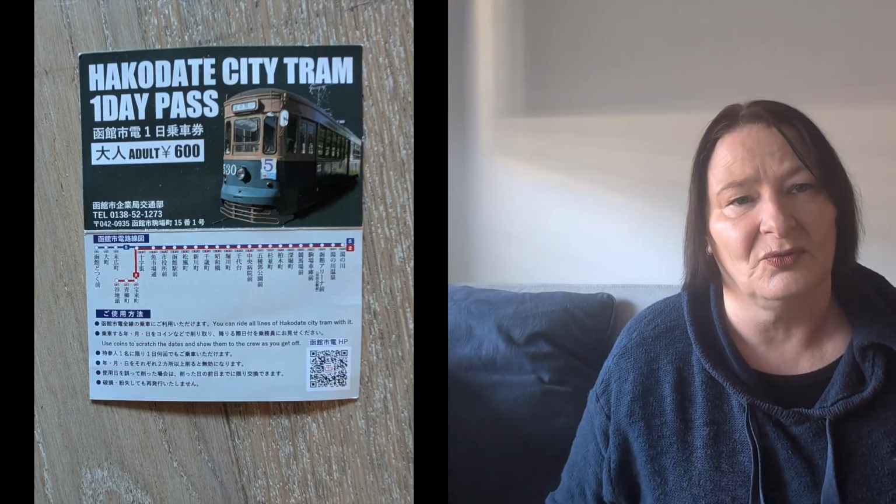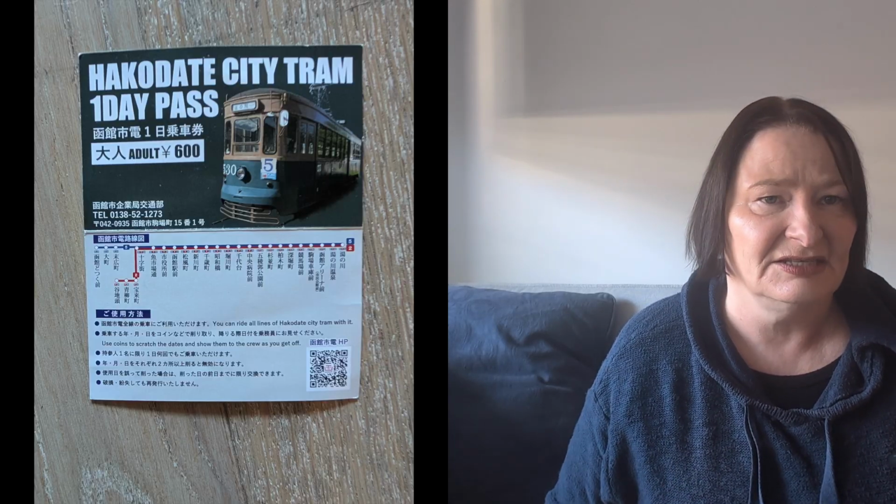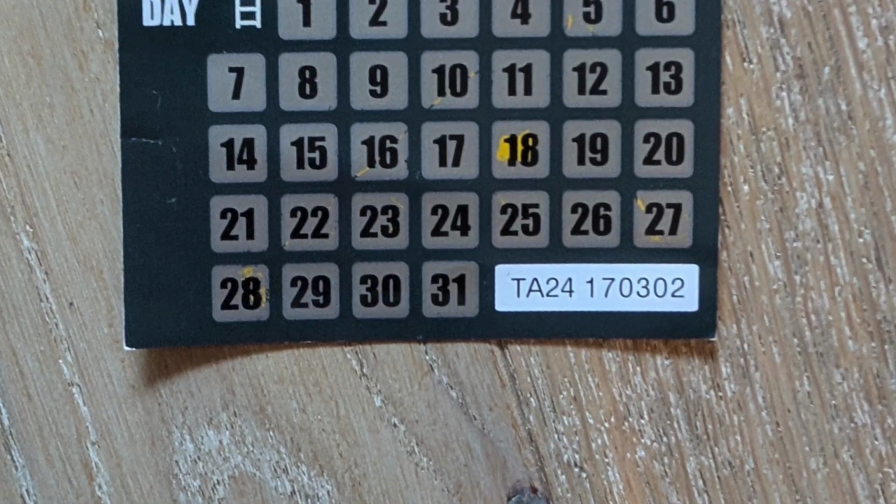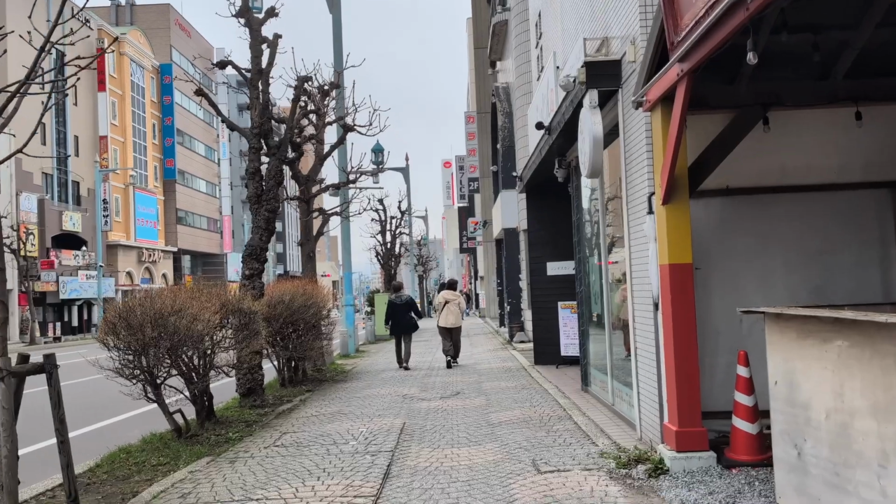Or if you've got the 1 day pass, which we had, you just scratch out the dates. It was the same as the one that we had in Hiroshima, so I think they're pretty common across Japan. And then he lets you off. So the tram system is pretty easy. It's just one line going through the town. So highly recommend doing that to save yourself a bit of money.